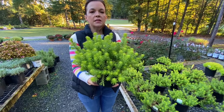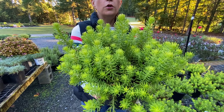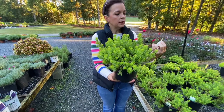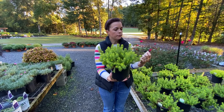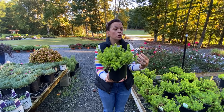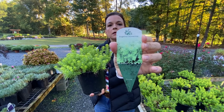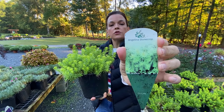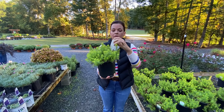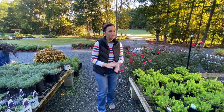So this is Angelina. Looks very familiar if you know the Proven Winners Lemon Coral Sedum. Angelina, though, is going to be a little bit more cold tolerant than Lemon Coral. So it's actually a perennial in zones 5 to 8. And it is considered a full sun plant. If you don't get it in full sun, it'll turn more green than that great yellowy lime color. So we have those available in gallons.